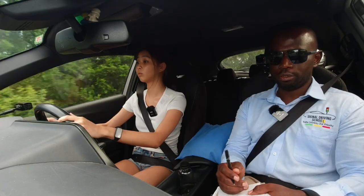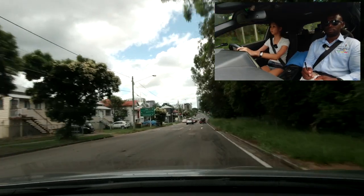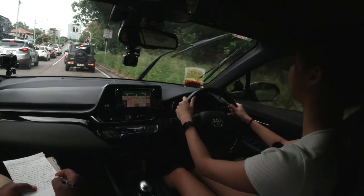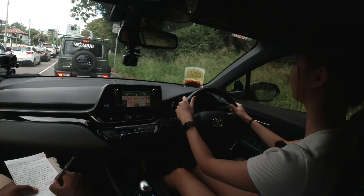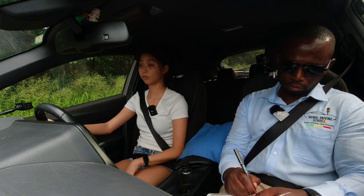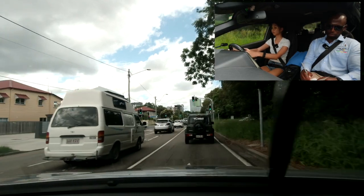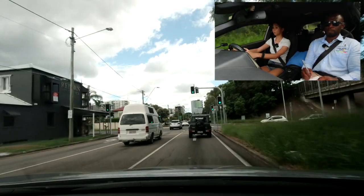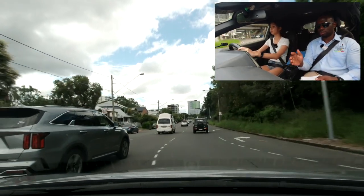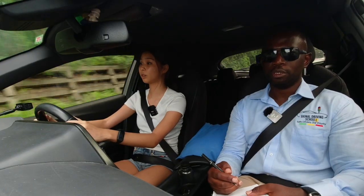You can stay in the right lane. Oh, really? Okay. And then you can turn right. Just stay in this lane? You can stay in this lane, it's fine.